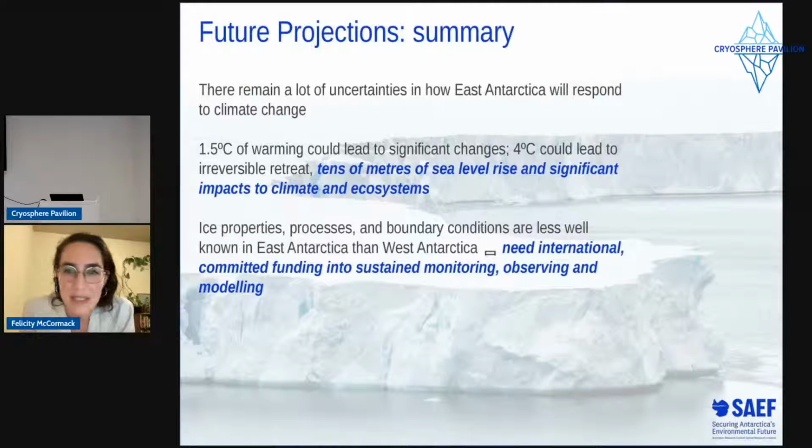So I guess I'll leave it there, but wanted to finish up by saying there are a lot of uncertainties in understanding how East Antarctica will respond to climate change, and they're inherent both in ice sheet processes, but also in interactions between the different systems. I showed you some projections that showed that under a small amount of warming, we could see increased surface melt in East Antarctic ice shelves, leading to significant changes.